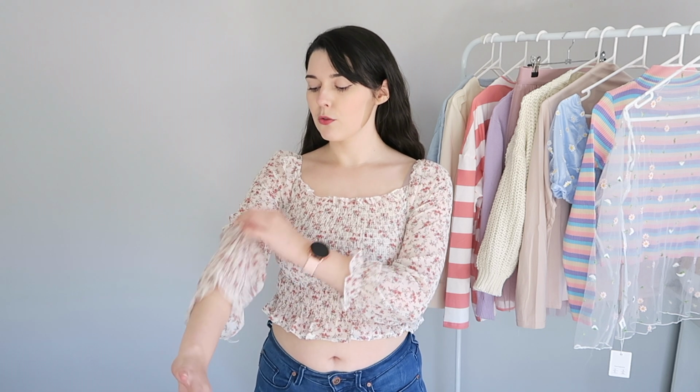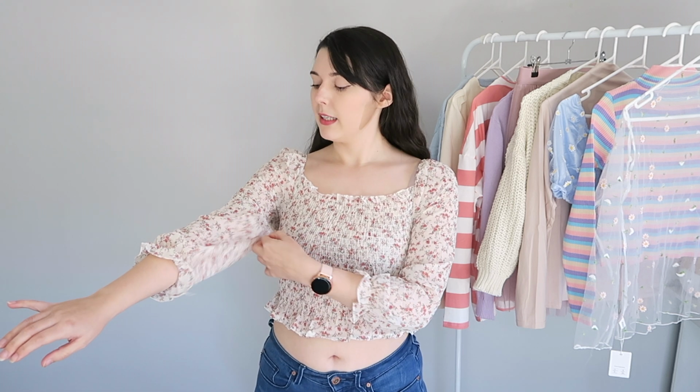I think that this one, I might put it in the drawer for when I'm a little bit lighter, because I think that it is really, really cute. But realistically it doesn't fit correctly on my body. However, I would still recommend it if you are a size or two down.